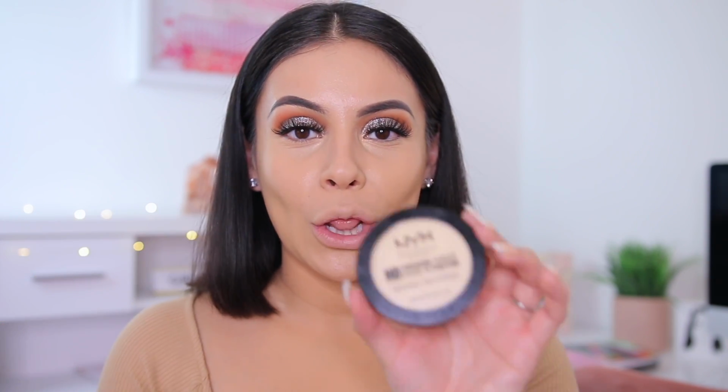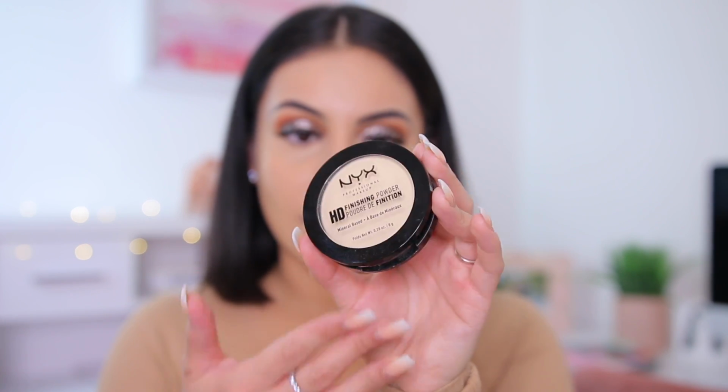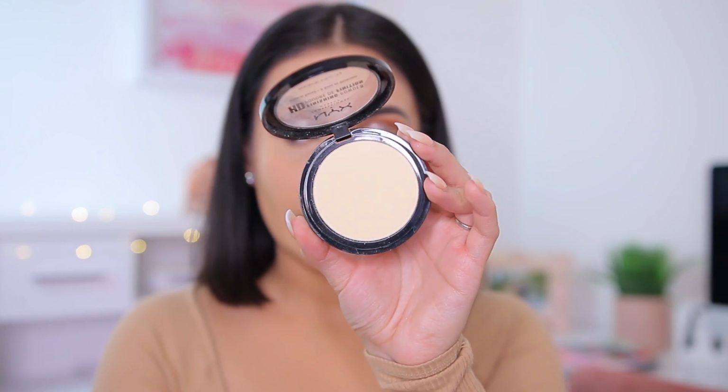Ooh. So today, surprisingly, I'm not gonna use a translucent powder. I'm gonna switch it up a little bit, and I'm just gonna use my NYX HD Banana Powder just because I want a little bit more of a bright and highlighted look. Brighted look, that's gonna be my new word. So it just looks like this. This used to be my go-to back in the day, and then I recently rediscovered it again a few weeks back, and I've been loving it.